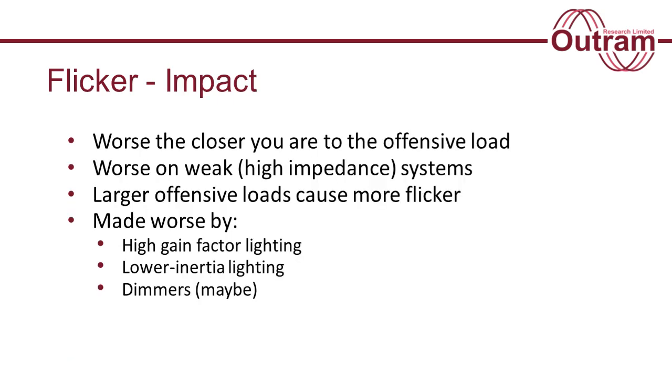Flicker is worse the closer you are to the load, naturally, and if the impedance of the system is high, you have a bigger voltage variation for any given current variation. If you get a big current variation and the system is weak, i.e. the fault level is low, then you'll get a larger voltage variation. The larger loads cause more flicker, and it's made worse, of course, if the lighting that you're under is high gain factor, i.e. a relatively high brightness change for any given voltage change. The jury's out whether dimmers make life worse or not.